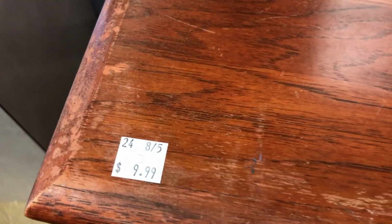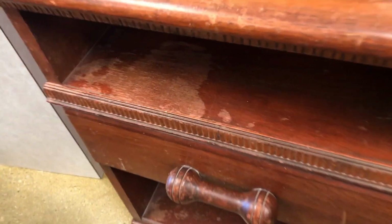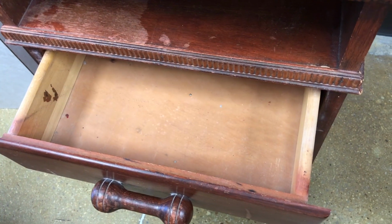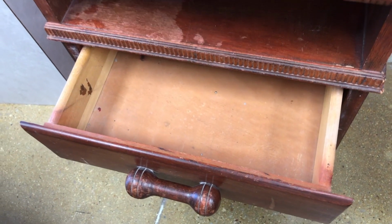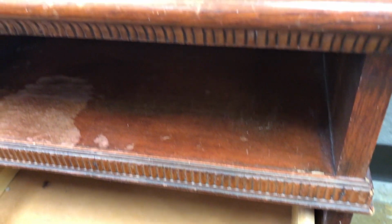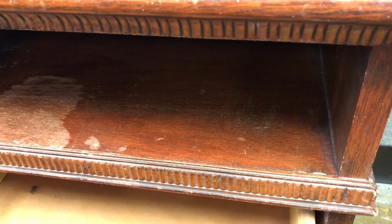And anything that has some damage on the finish but could be easily painted is always going to catch my eye. This one was one I seriously considered because the shape is cute. Those little grooves above the drawer, those things look cute when they're painted and just very lightly distressed. And this is kind of a unique piece. And since it only cost $9.99, I felt like it was not a bad deal. But in the end, I did not take that one home.